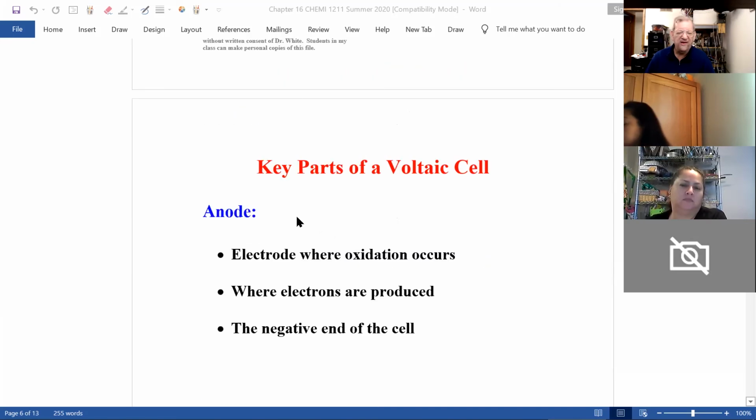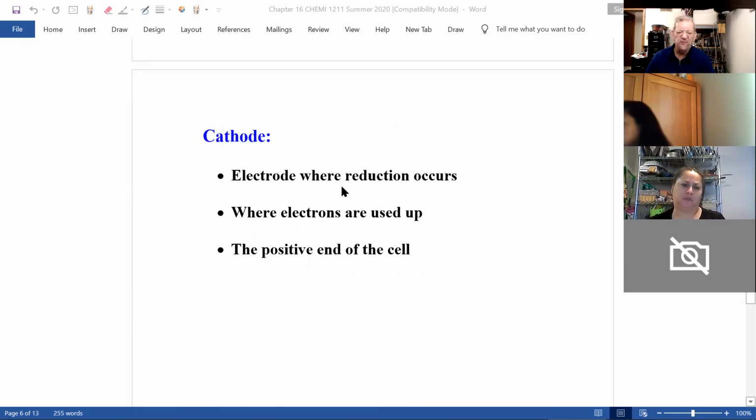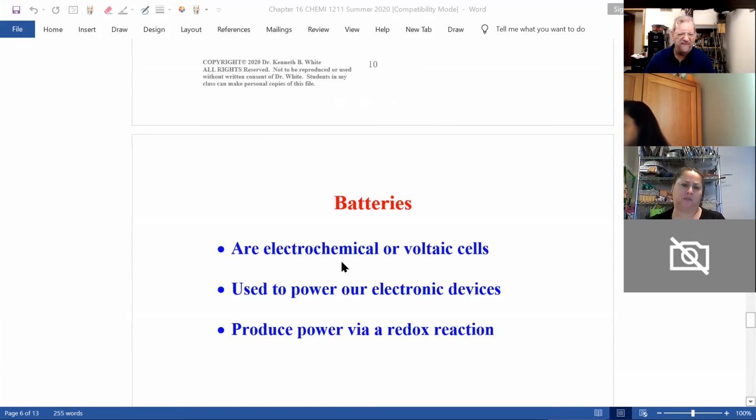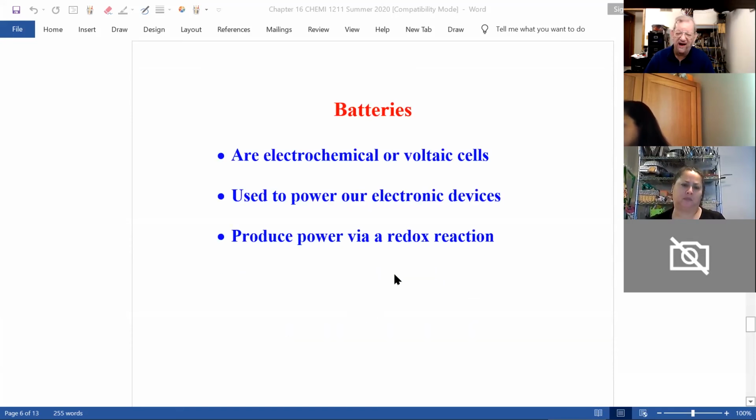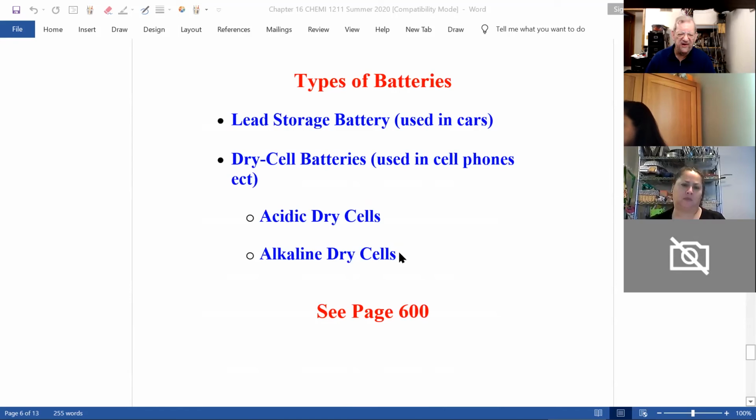Now, again, switches off. An anode is where the oxidation occurs, and it's the negative part of the battery. The cathode is where the reduction occurs, and that's the positive end of the battery. Batteries are used to power everything, and they're redox. Redox is shorthand for reduction oxidation reaction. And there are different types of batteries.